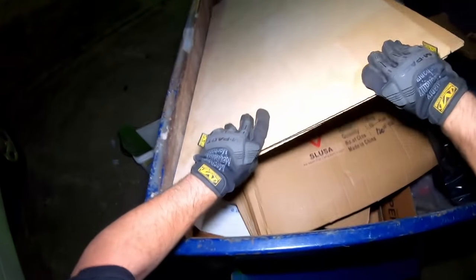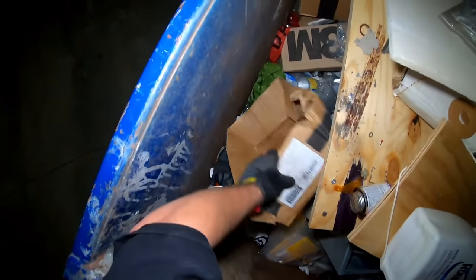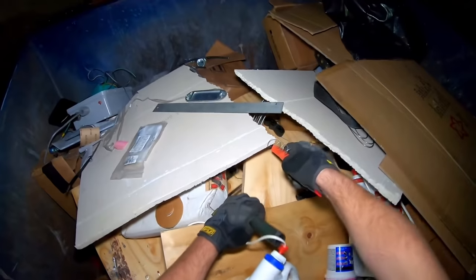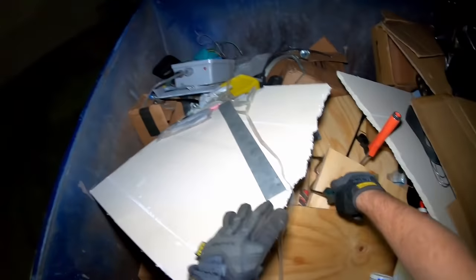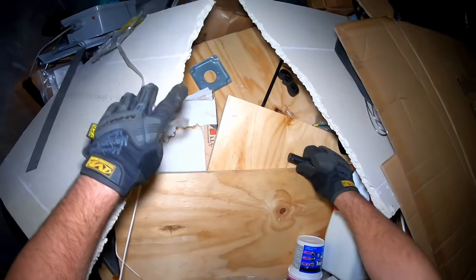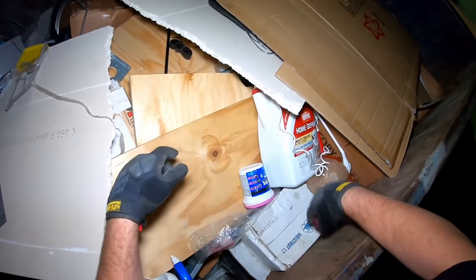Let's see here. There's some shelves. I wonder if there are some boards. I wonder if the shelves are there. There's a piece of all thread. We got some little scraps over here. I don't know what that is. Put a light for something.